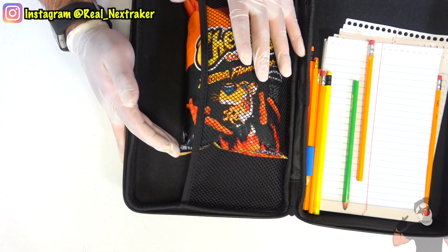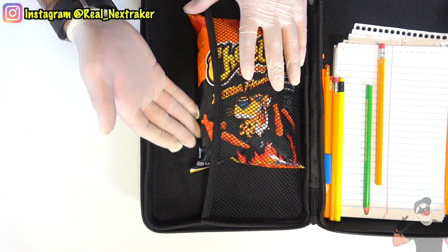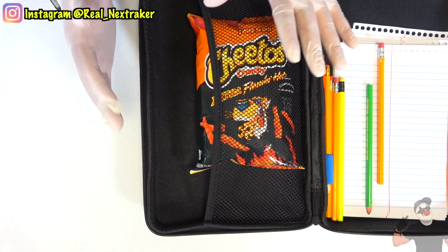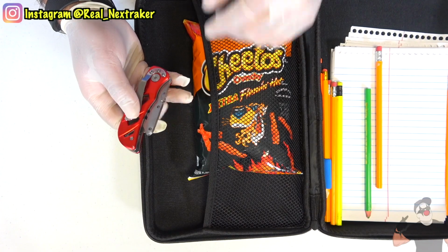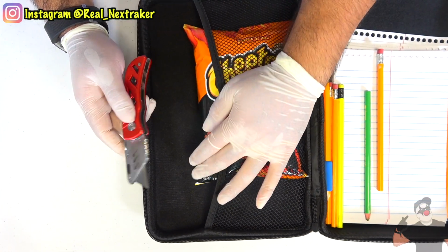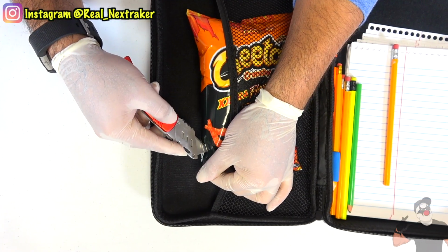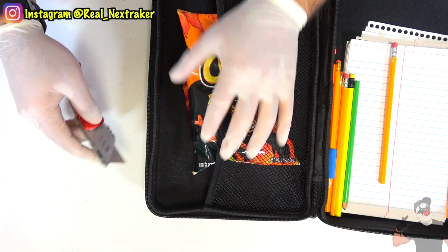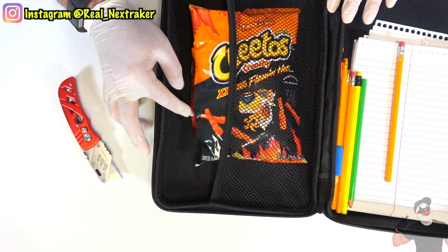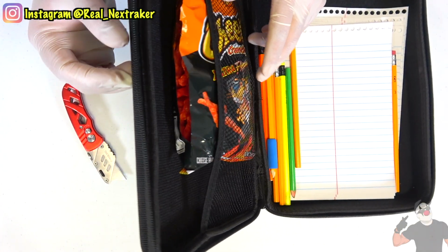And I recommend you guys do this at home, by the way. We're gonna slice it open with a little knife or a little blade or some scissors, whatever cutting tool you have available at home. And you guys know me, I have this little handy blade right here that I always use. And I'm just gonna slice it. Just take the blade. See how fast it deflated? All right, and that's it. Look, my chips are right there. So now I have an opening on the side, as you guys can see right here.